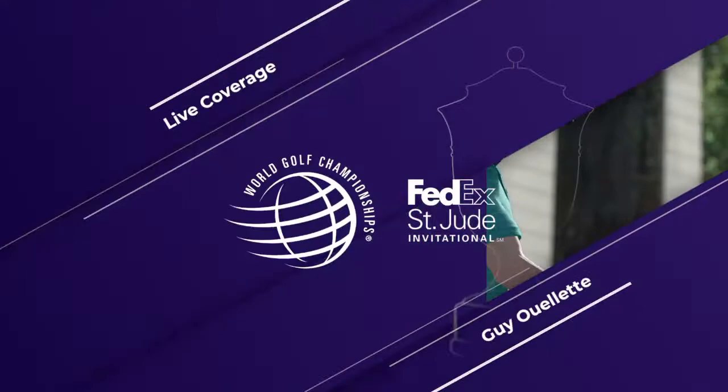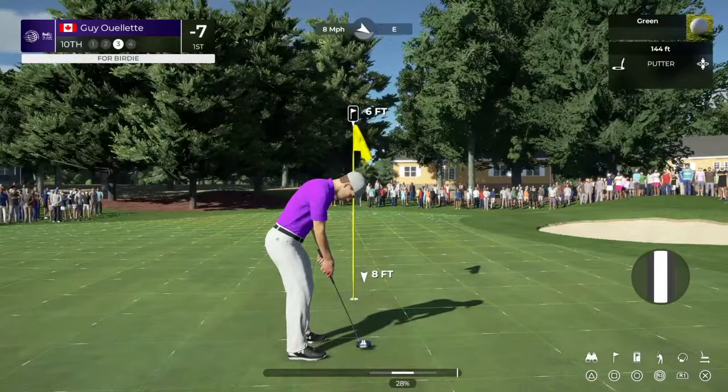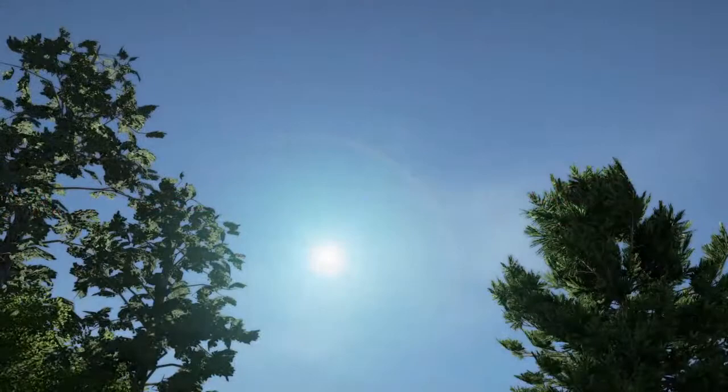Let's get back to it, shall we? Good chance this one. Right on 6 feet. Their short game has been very impressive. They've kept this player inside the top 10 all day long because of it. And that's 8 birdies today. And that will take him to 8 under. He sits in first position.